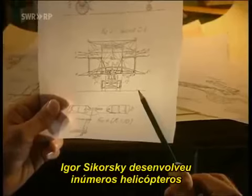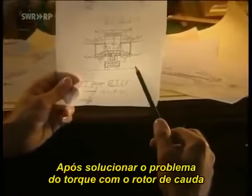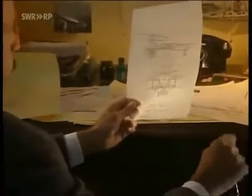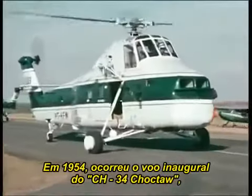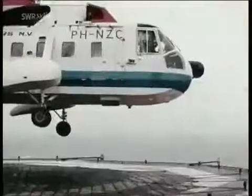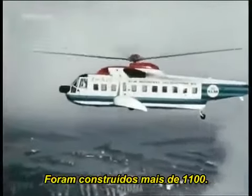Igor Sikorsky developed a large number of helicopters and played a major role in technical developments in this field. After offsetting the torque problem by means of the tail rotor, he began to build bigger and bigger helicopters. 1954 saw the maiden flight of the S-58 Choctaw, which could transport up to 14 people. It became famous under the name Seahorse. One of Sikorsky's most famous helicopters was the S-61. More than 1,100 were built.